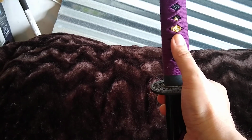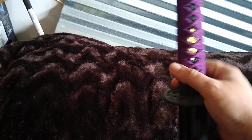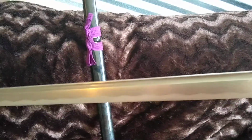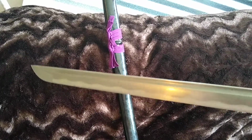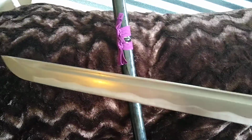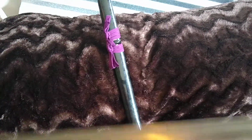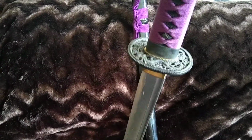This one's got some gold on it and this nice purple fabric. It has a nice blade. This is an older sword. It's not shiny, but it's a typical steel blade. This is a very real sword. The point on the sword is very sharp, and the edges are also very sharp. You can slice with this, you could stab with this. It's got the hand guard on it, on the pommel.